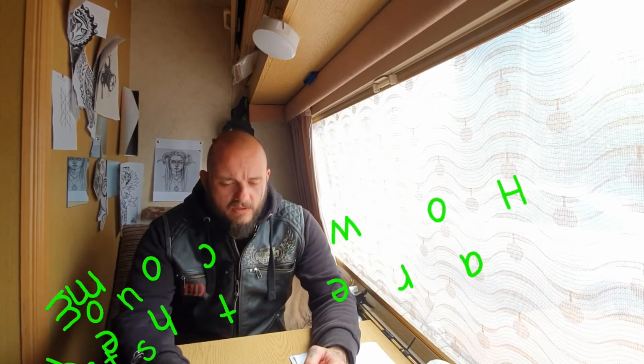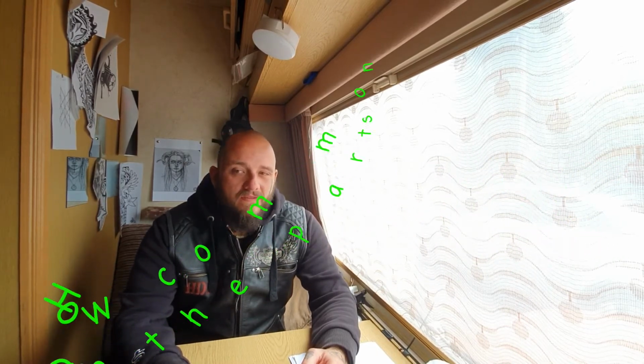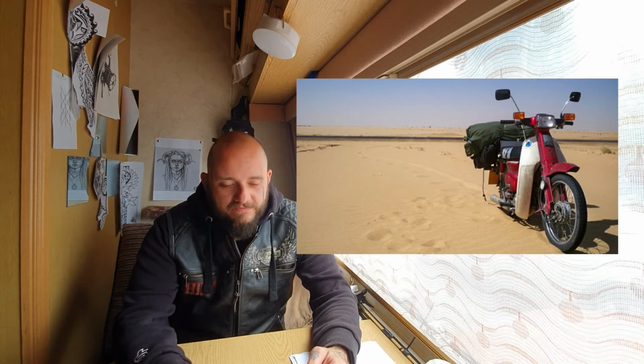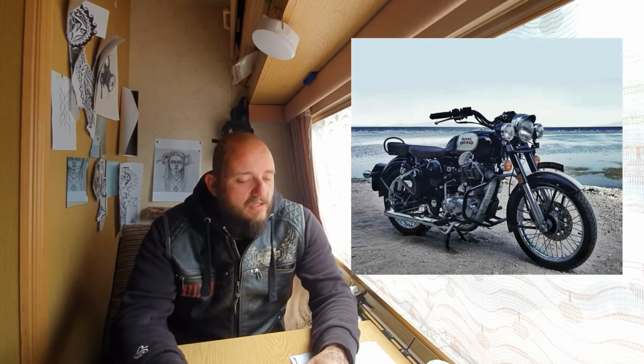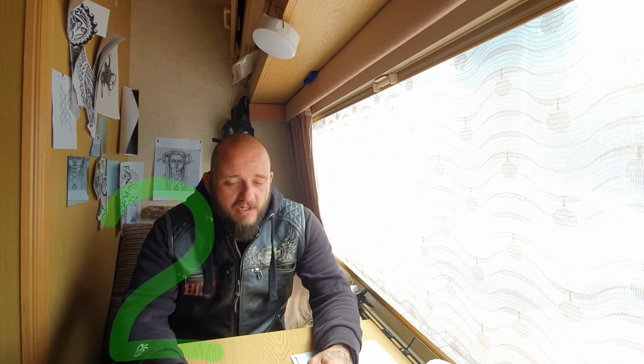First one, commonness of parts across the world. So what's the odds of you finding parts that will fit the bike that's used by other bikes? Let's look at something here. The number 1 most sold motorcycle, standalone most sold motorcycle in the world so far is the Honda C90. The number 1 most sold brand today, in this day and age now, every day, is the Royal Enfield, and this is their flagship bike. So do you think either the Africa Twin or the Super 10 can use parts off these bikes? They score a 2 in this. A 2. I don't need to say any more.